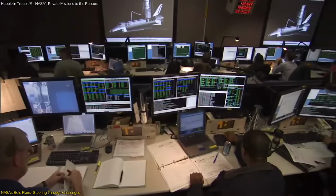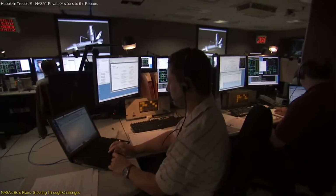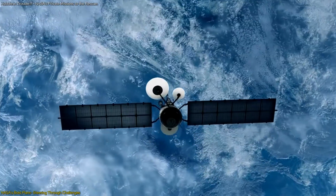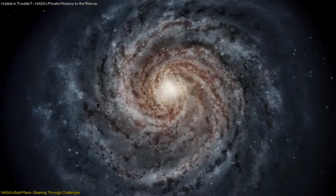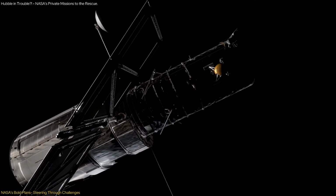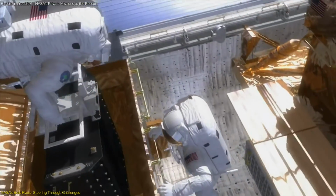The agency's proactive stance is crucial not only for maintaining Hubble's contributions to astronomy, but also for setting precedents on how aging satellites and other space instruments are managed moving forward. As we push the boundaries of space exploration, the lessons learned from handling Hubble's challenges will inform future missions, both manned and robotic, in dealing with similar issues.